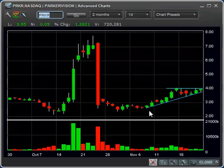PRKR, nice little trend off bottom. Finally, if it breaks the 4 mark, it should pop again towards 450 or potentially 5. Risk will be on this trend line.